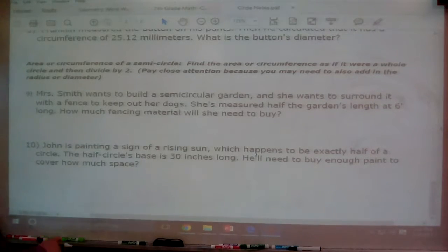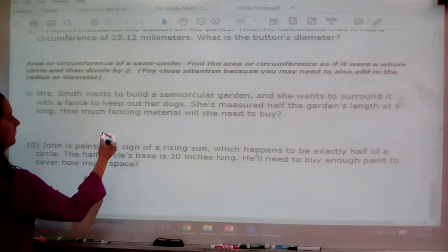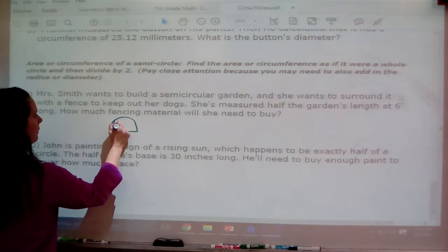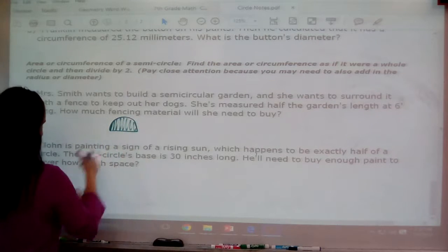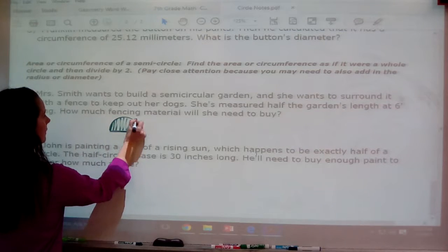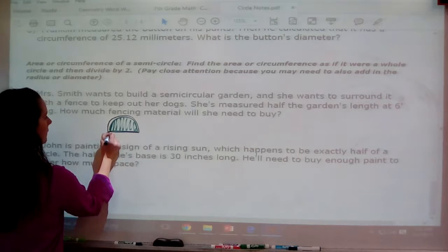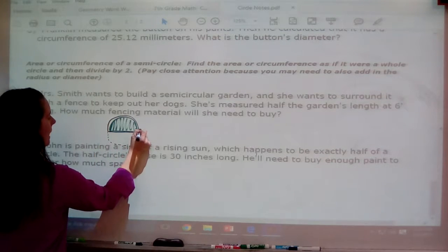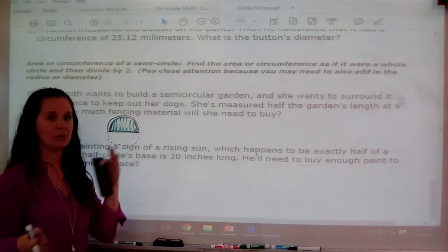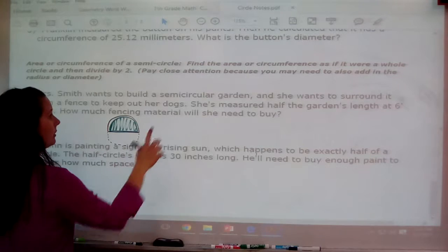Miss Smith wants to build a semicircular garden, and she wants to surround it with a fence to keep her dogs out. So here is my semicircular garden, and I'm going to build a fence around it, which is my black marker representing that fence. I'm also going to draw an imaginary other half of my semicircle to show the entire circular image.